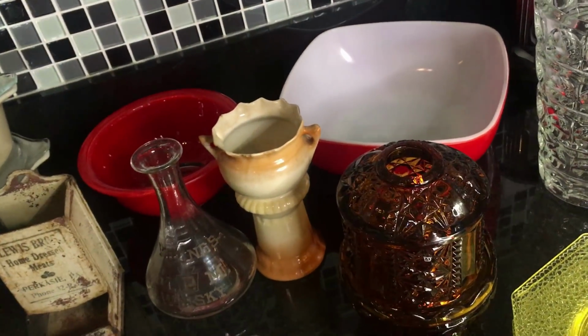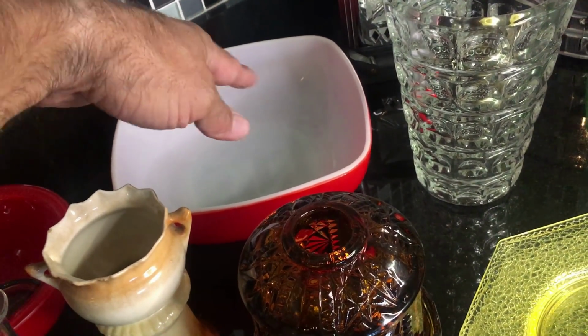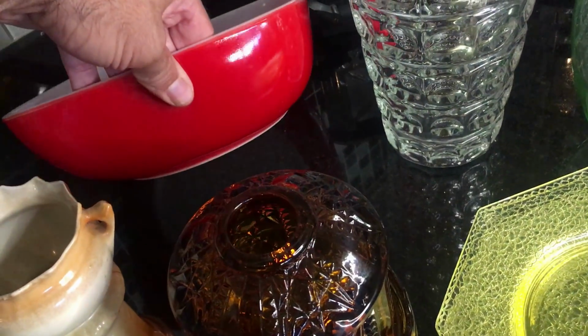The Pyrex is quick and easy. It's missing its lid, of course. I had one of these before. Here's another one, that big hostess thing, I think it's called, in red.